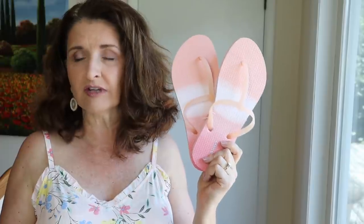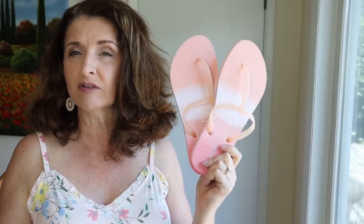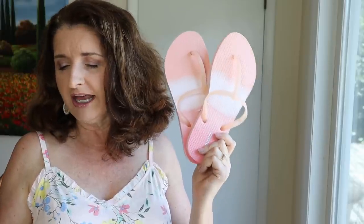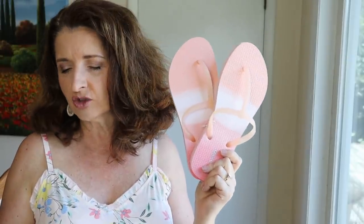The ones that I have in my hand are a size 8, and they are true to size. It's my true size. They come in sizes 5 through 11, which I think is a pretty inclusive range. They have a warm ombre and a cool ombre. They're calling this one the warm ombre. They come in 6 additional colors.